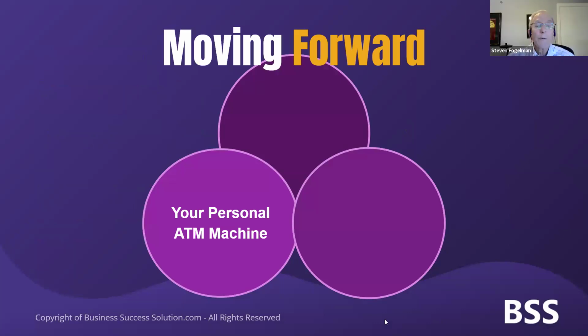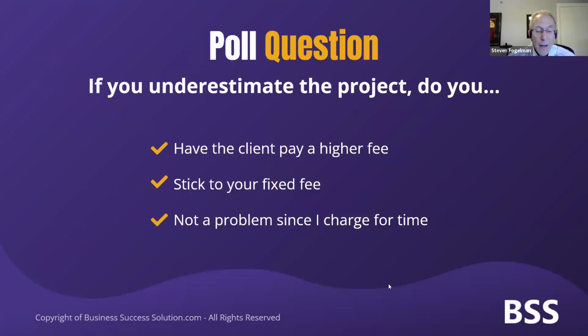Well, Lauren, we're going to move forward with your personal ATM machine, which actually is my favorite. So before we do that, we have our next poll question. If you underestimate the project, do you have the client pay a higher fee, stick to your fixed fee? Not a problem, since I charge for time.